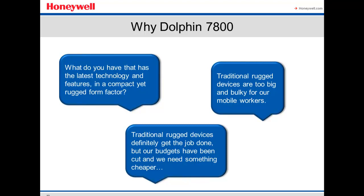But they also felt that the traditional fully rugged devices were too big and bulky, and people wanted to be more modern, more mobile. Or then you had simply budget issues. So no surprises, we're in a recession and IT budgets have been cut. So while you might want the latest and greatest and the absolute most durability, perhaps your group couldn't afford that one and you were looking for something a little bit less expensive than, again, the traditional fully rugged devices. So we launched our Dolphin 7800.